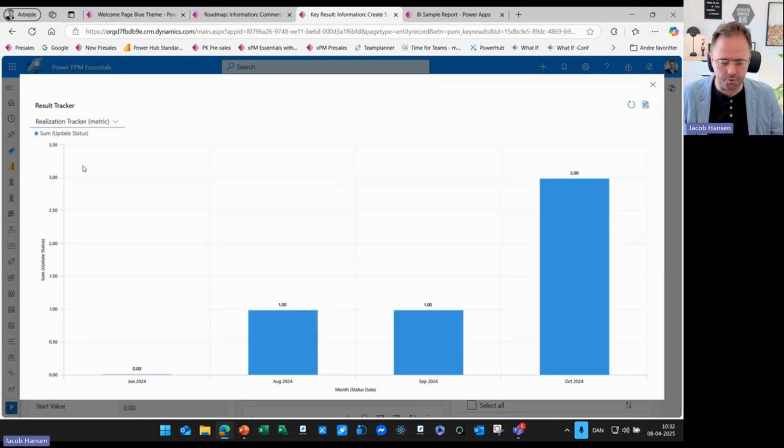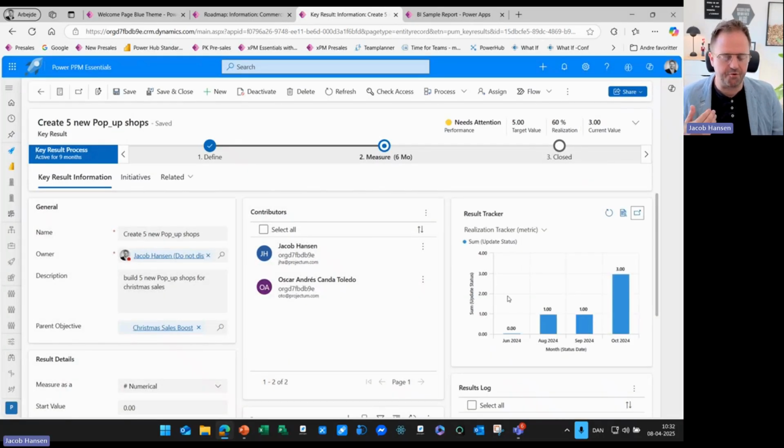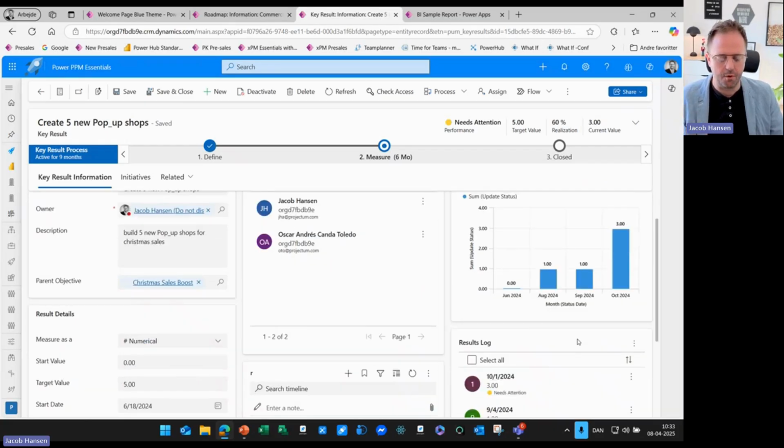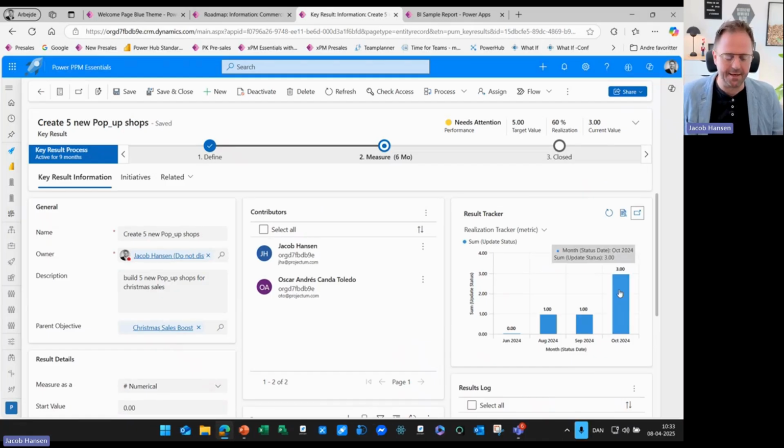I could switch it to metric measurements so that I can identify that as of October, there are 3 shops that are ready. We still need 2 shops to be opened. If I want to track a new shop opening, probably a project needs to close, because I need to execute a pop-up shop project before I actually can complete my key result.